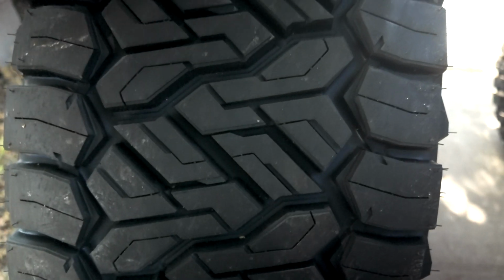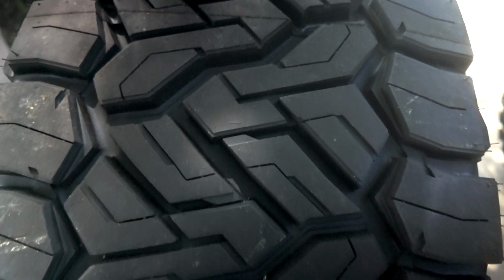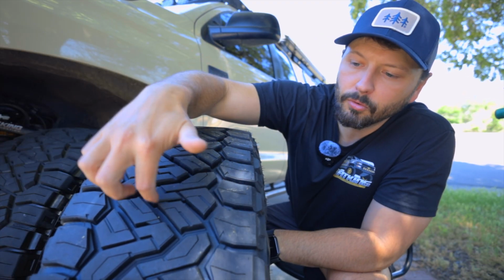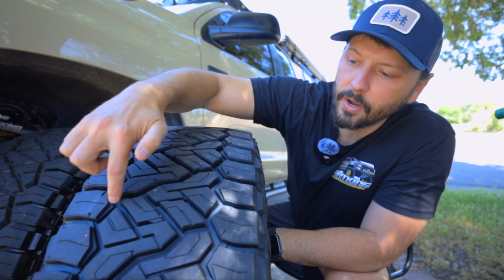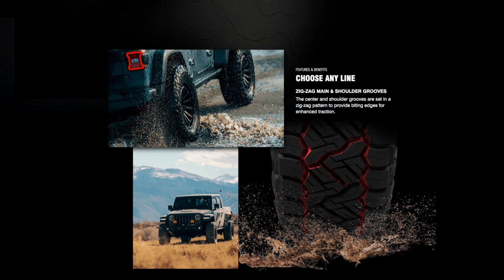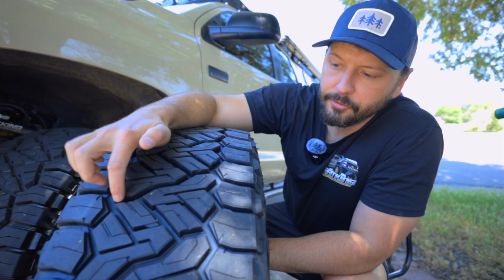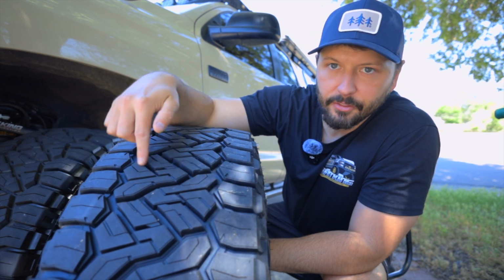So looking here at the Recon Grappler, we're gonna have tighter groups of blocks in here, separated by these kind of zigzag patterns right here. So you'll have it kind of running across there, this way, running across there, and then this way. And you can look at these as kind of like a group of blocks here. So that's going to be the pattern you're looking at here, kind of a zigzag pattern with thick grooves here, thinner grooves here, and even thinner grooves in this little section.